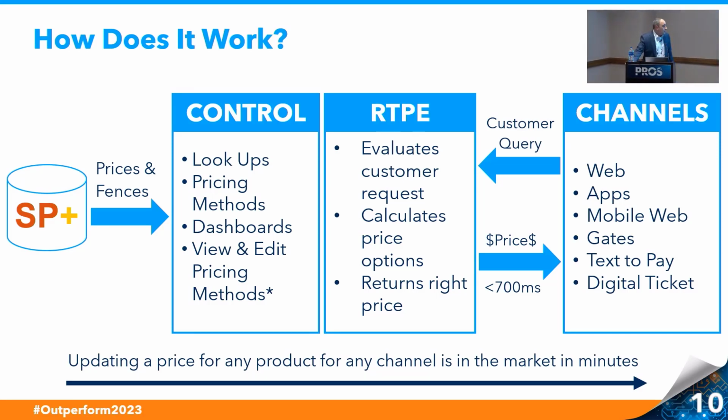And again, I update something here. I want to change that $5 price to $6. Within minutes, usually seconds, it's already here. Okay?